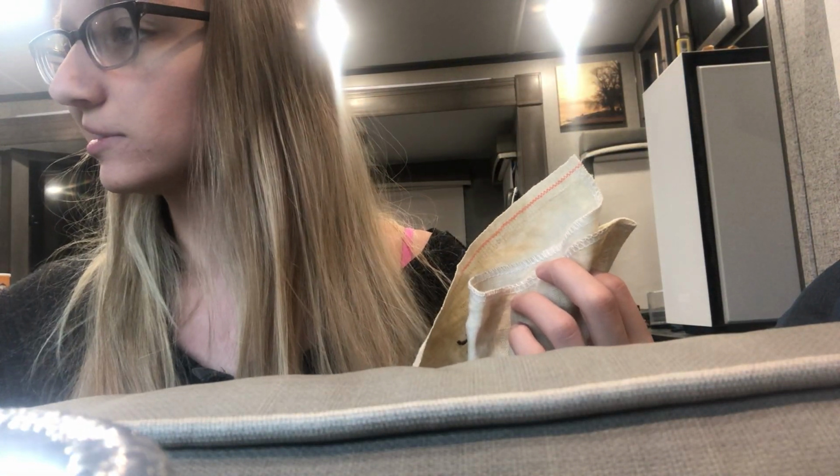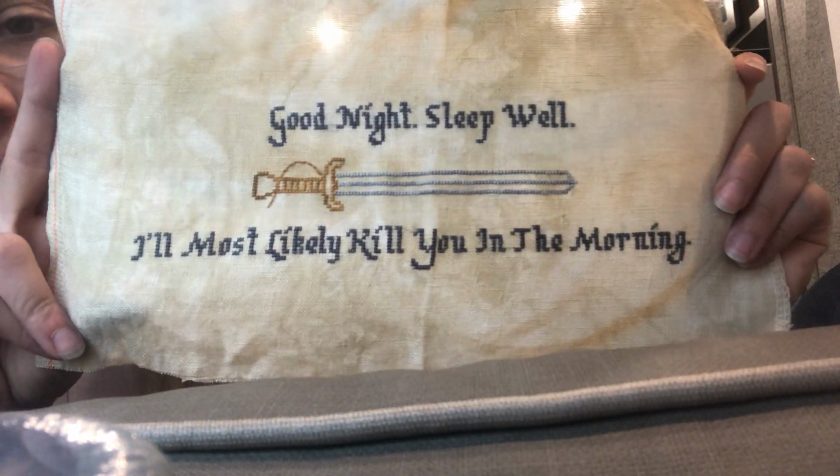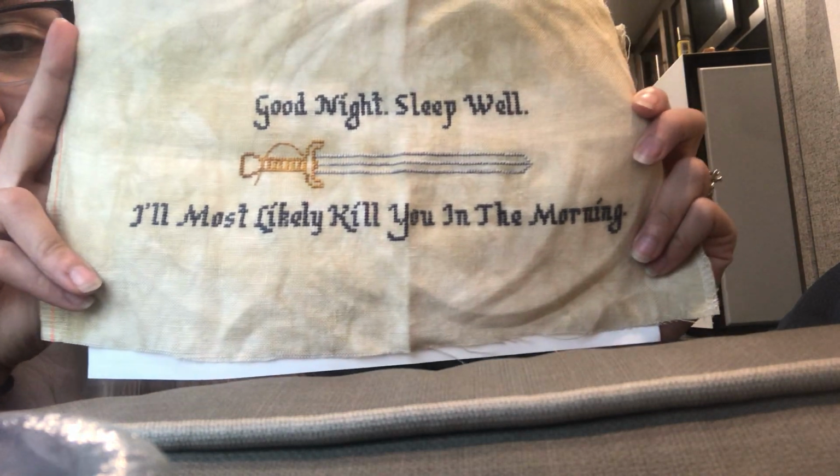I'm so happy. This is on 36 count. Picture this plus legacy. Hold on, let me put something behind it. Stop getting the light coming through it. I'm so happy. I'm so happy it's done.